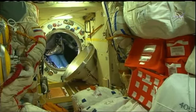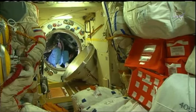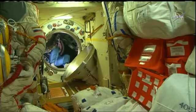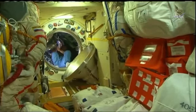With the Soyuz MS-20 crew now aboard the International Space Station, the crew will make their way to the Zvezda service module, where cameras will be set up ahead of the welcoming ceremony, where dignitaries in Mission Control Moscow will give congratulatory remarks to the crew.